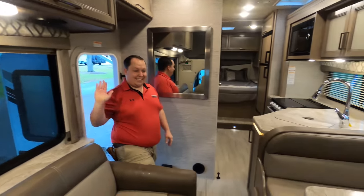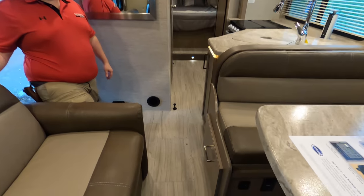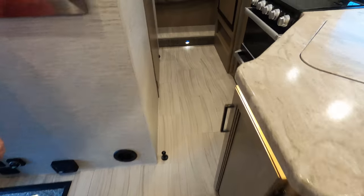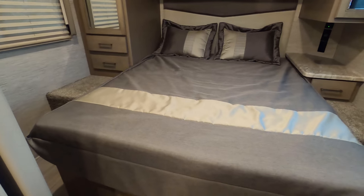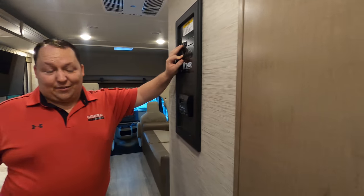Matt, I like it with the slide in. It's very spacious. Yes, okay. So I'm walking to the back, you guys. As you can see, I can still get to the bathroom with plenty of room, and the bed is accessible. Wow. Great.